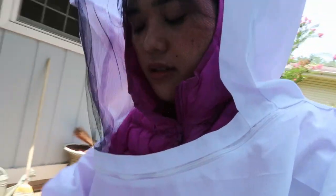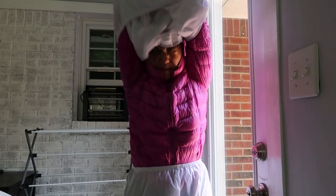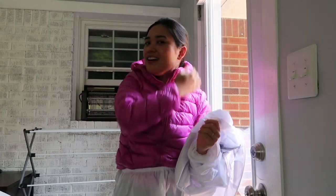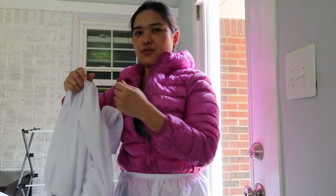Successful lang ating bee removal. So, we did not pay the exterminator. We do it for ourselves. Let me remove it. So hot. I'm just making sure. So, that's why I wear a jacket. So hot.